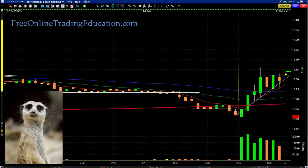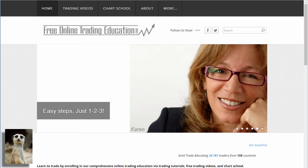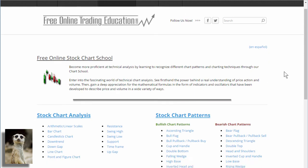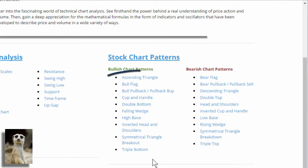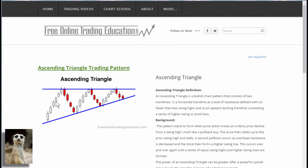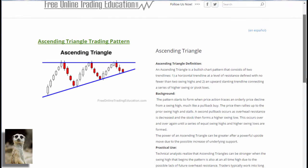Want to know more about an ascending triangle? Go to our site, freeonlinetradingeducation.com. Go to our free chart school right up there, and here are trading patterns, and it's a bullish pattern, and it would be an ascending triangle, the very first one on the list. Take a look at that, and here it is where it's hitting a line of resistance and getting tighter and tighter like a coiled spring ready to explode. And if it does go to the upside, then the odds are in our favor. It's going to continue there for a while. Again, you can read about it here.